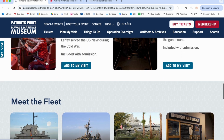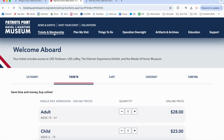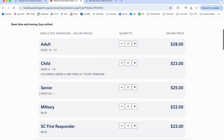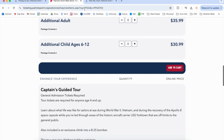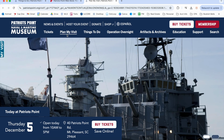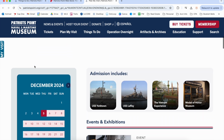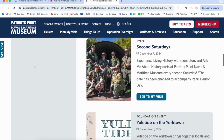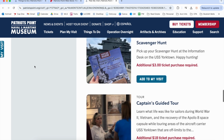With World War II aircraft carrier USS Yorktown as a centerpiece, the museum is also home to destroyer USS Laffey, the Cold War Memorial, the Vietnam Experience, the Medal of Honor Museum, and the Congressional Medal of Honor Society. It's nearly 1 million square feet of hands-on history, combined with hero stories and stunning natural landscapes.